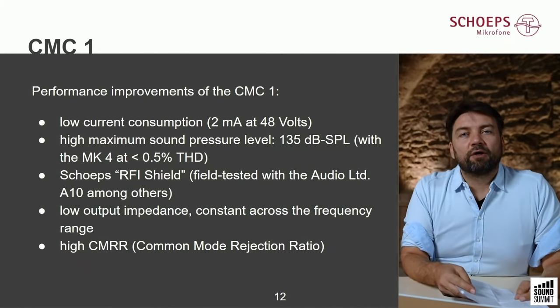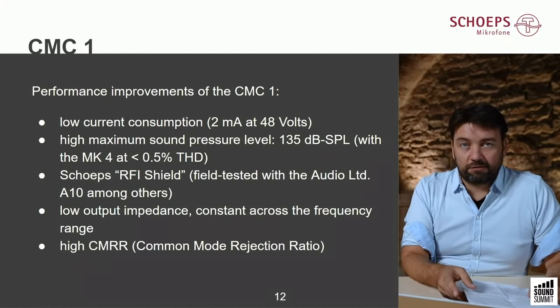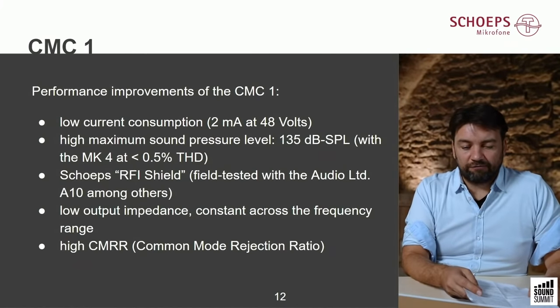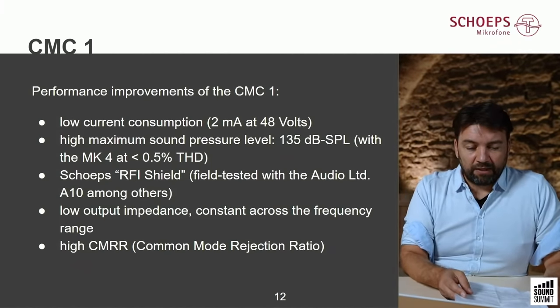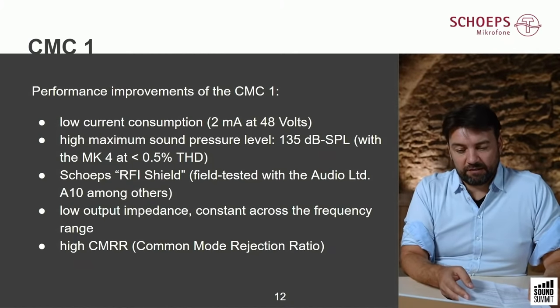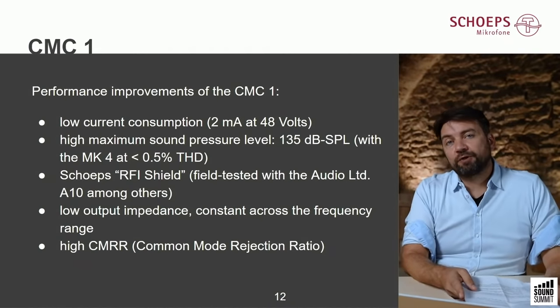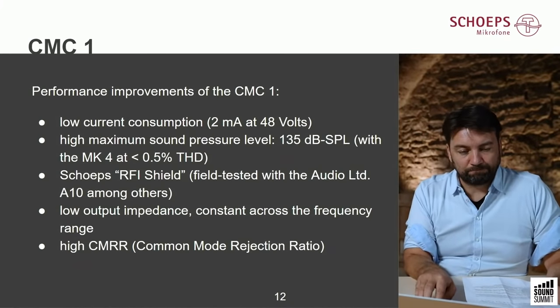And what is very important, we are using the Schoeps RFI shield because we see that these miniaturized microphones are used a lot in combination with wireless transmitters, or even nowadays digital wireless transmitters, which output high energy of RF. And of course, this could disturb the microphone a lot. The CMC1U and also the CMC1L were successfully tested with a couple of transmitters, as for example the Audio Limited A10. And also parameters like the low output impedance and the common mode rejection ratio were improved in the CMC1.